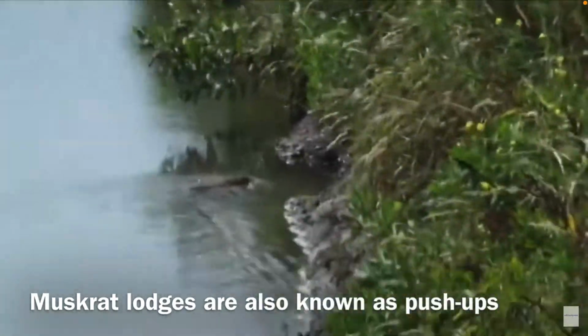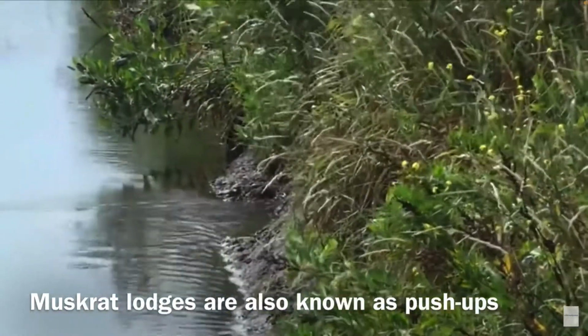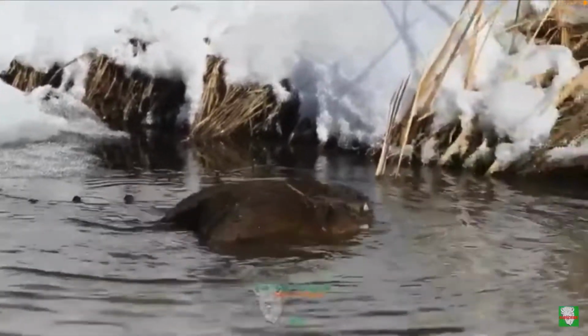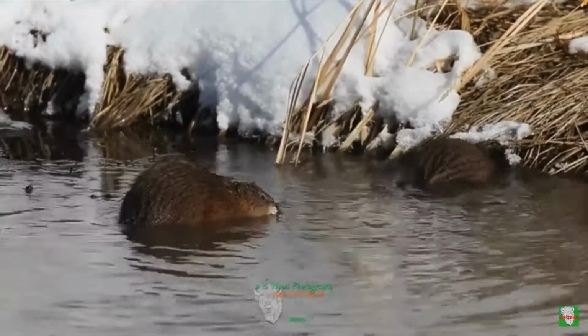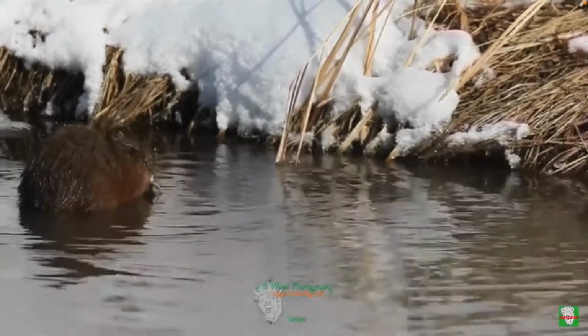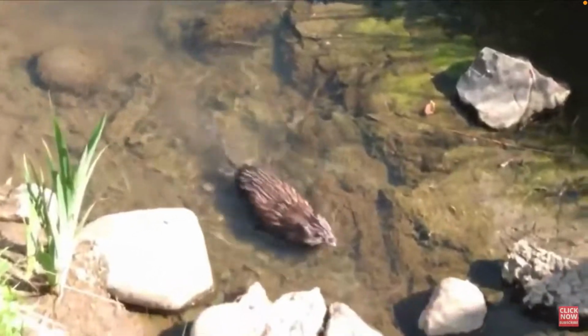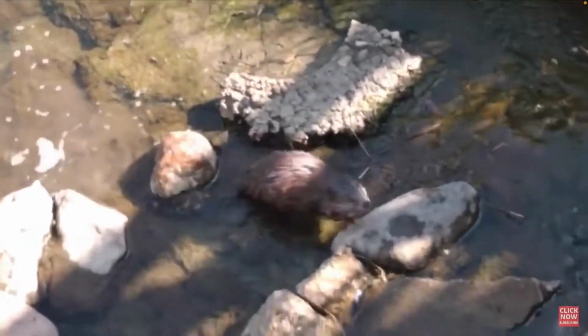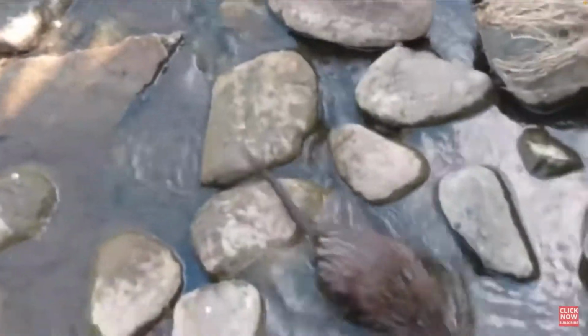Muskrats live in either a burrow or a lodge made of sticks. Muskrat burrows usually start underwater but go over the water level in order to have a dry spot to rest. They live with small family groups that include their mate and offspring. They defend territories that they set up with this group from other muskrats and predators. Muskrats have very sharp teeth that they use to defend themselves from predators.